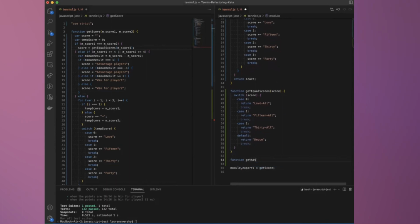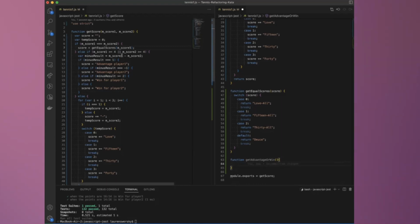Function get advantage or win. That's a really good function name, yeah? It starts with a verb and it is descriptive of what the possibilities are. And so we want to put in again the score. So we want to do two scores, sorry. Before you do that though, it can be helpful just to copy the code into the method body here before you start worrying about what the arguments are going to be. You know you're going to need some, but having the code here might make it more obvious which things are going to need to be passed in and which things are going to get returned.